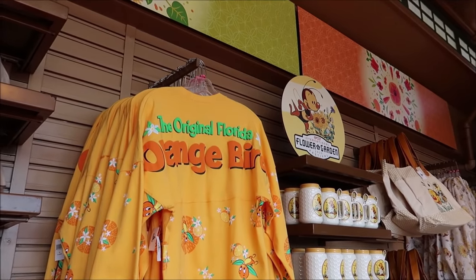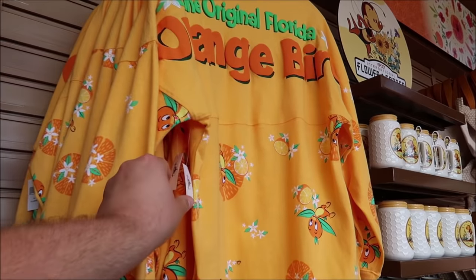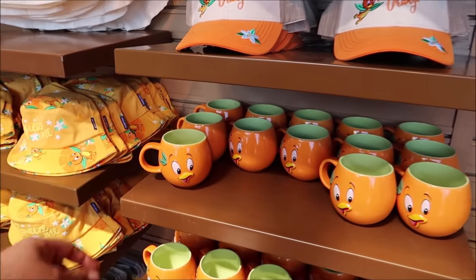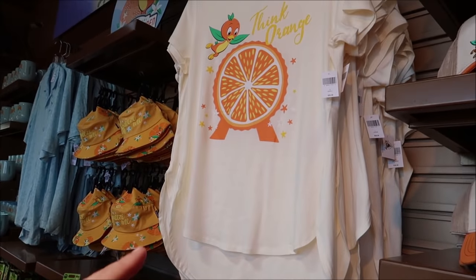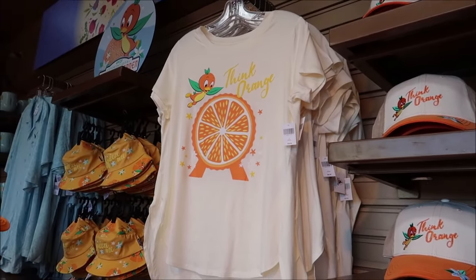Here is the original Florida Orange Bird spirit jersey, and like I said, I like this a lot. This is really, really nifty. And they also have Think Orange ball caps, some coffee mugs here. Oh, I like the coffee mug. Some hats there, original shirts over here. They're all really, really nice. I love the color orange.